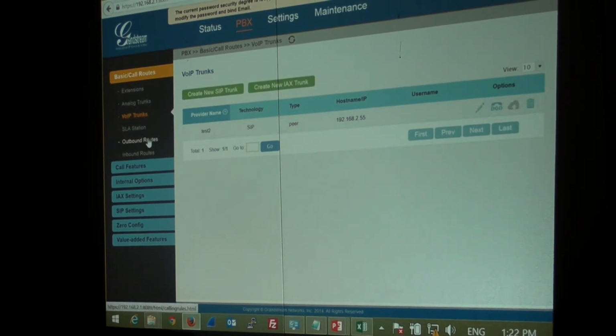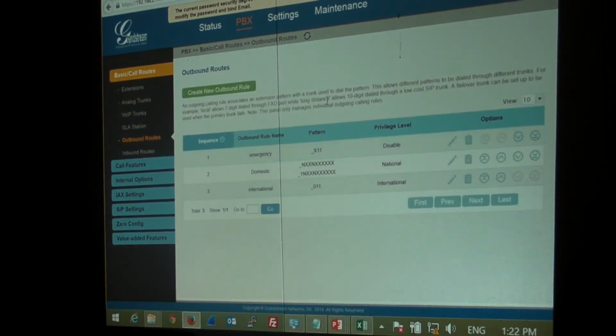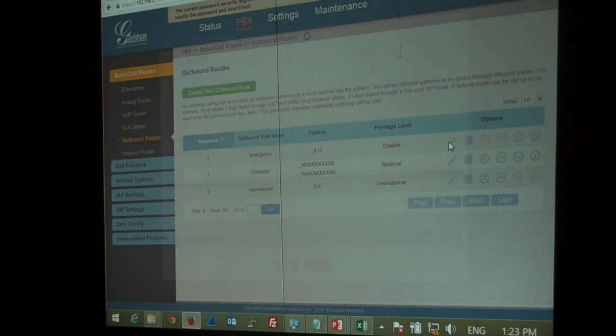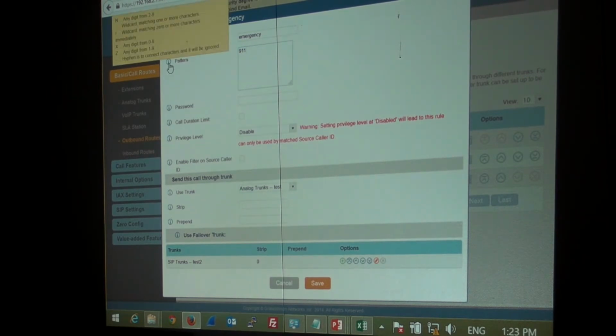All right. Now, before creating, let's do the outbound routes. I have some samples already. So basically, you click create a new outbound rule, and I'll show you here. I created an outbound rule for 911 or emergency calls. By the way, when you enter this, you don't need to enter the underscore. First of all, you enter the name, which could be anything. Then in the pattern, at least capital N is for any digit from 2 to 9, and a dot is a wildcard for any character.